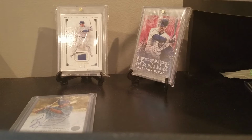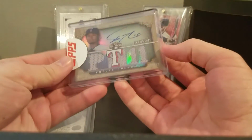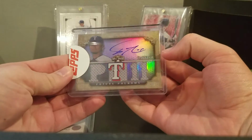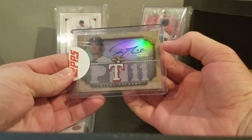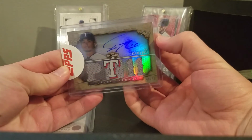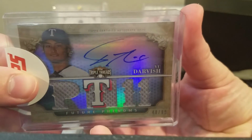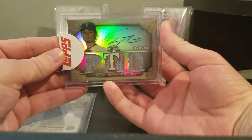Another pretty nice one from 2013. Triple Threads, numbered to 99, of Yu Darvish, on card auto. Pretty sweet. Another good auto of him. Not streaky. That's always nice. And I drop it, of course.